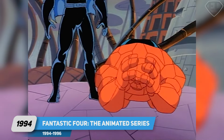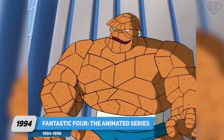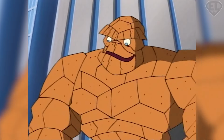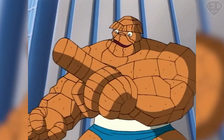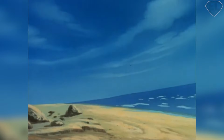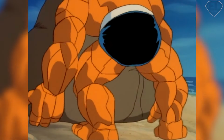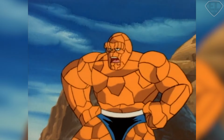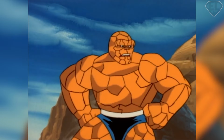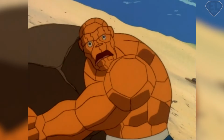The 1994 Fantastic Four the Animated Series was an evolution in itself. In Season 1, a brighter animation style and appearance that resembled the classic 60s comics, albeit with shorter baby blue shorts for Thing, made way for a more stylized and modern look, with darker shorts in Season 2. Thing's rocky skin really begins to resemble rocks in both versions, as updated animation techniques help bring him to life in a more realistic way.